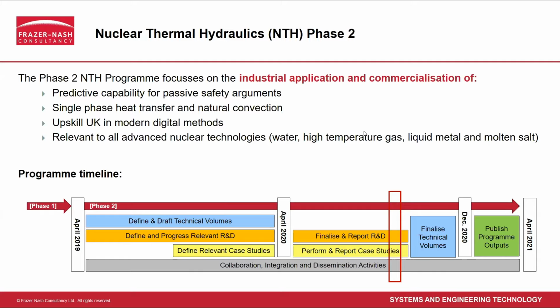And as I said at the beginning, the key is to upskill the UK. So coming out to you guys and getting this information to people so that they can use it, and hopefully in a way that is useful for you and relevant to the advanced nuclear technologies. So the four liquids or coolants that we're looking at are water, high temperature gas, liquid metal, and molten salt. So that covers lead and sodium.